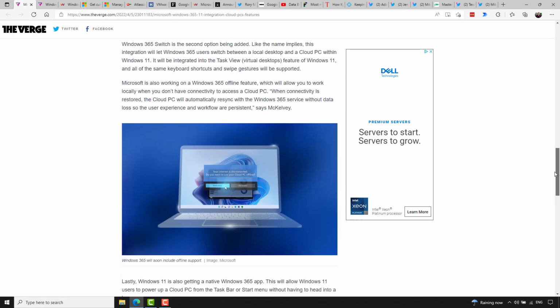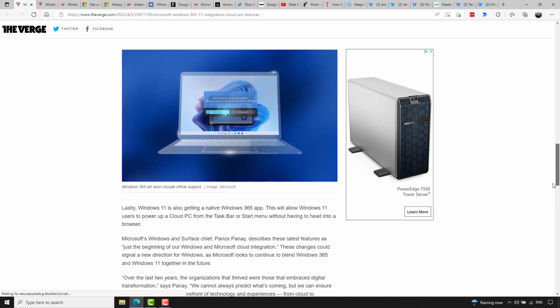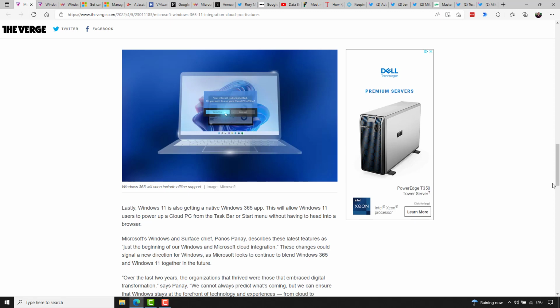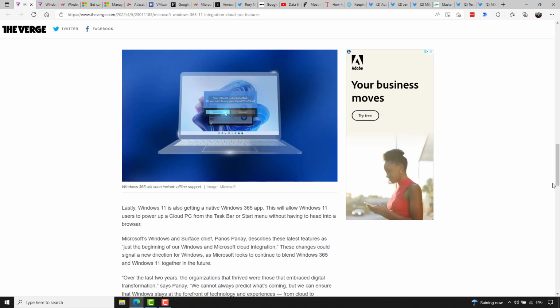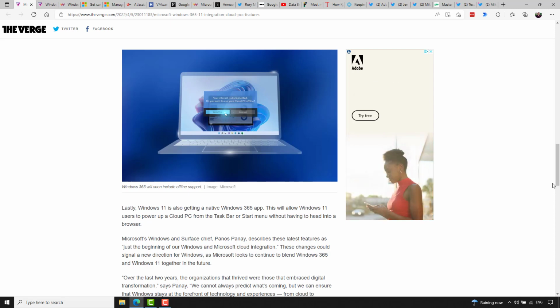Windows 11 is also going to get a native Windows 365 app. So if you'd like to launch using a dedicated app, it sounds like that will be possible in the future. And this will allow Windows 11 users to power up a cloud PC from the taskbar or start menu without having to head into a browser. Or presumably into the RDP client too. So all very positive developments. The offline feature in particular interests me. I'd love to see how it actually works in reality.